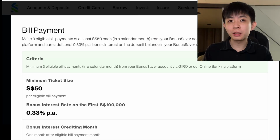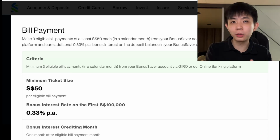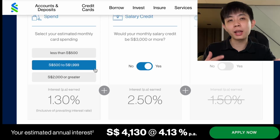Take note that each bill must be at least $50 and you will need 3 of them within the month, and you can do so via GIRO or through the online bill payment portal, which I prefer because I don't like to put things on GIRO. My bills actually change in size each month. So having the ability to pay online manually actually gives me better assurance that I can meet these 3 bill payments per month.